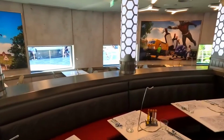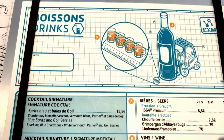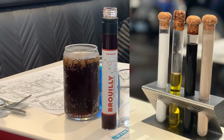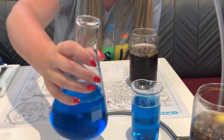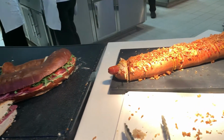All around the restaurant there are pictures of Ant-Man and the Wasp dealing with the results of their work and tests with Pym particles. The theming continues on the tables with the menus served on clipboards, the menus and the napkins on graph paper, the salt, pepper, oil and balsamic in little test tubes, and even the wine is served in chemistry flasks.